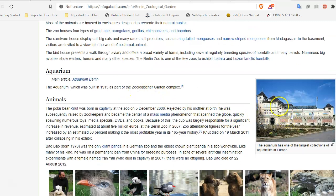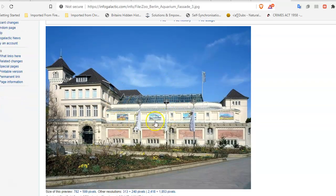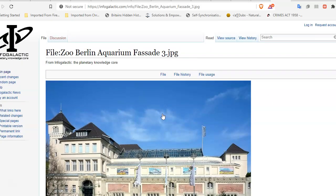For example, this is the aquarium. Now, they said this was built in 1913, and to house fish. This. Okay, is that not the most elaborate aquarium you've seen in your life? Yeah, so let's get in and have a look at some more pictures.